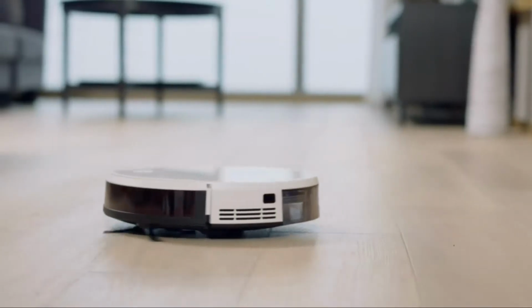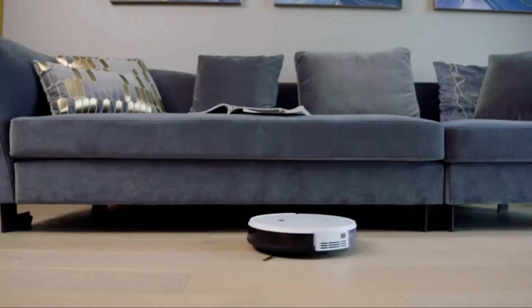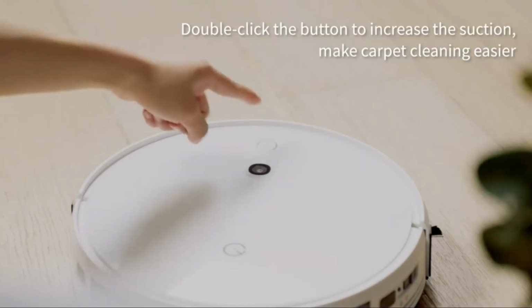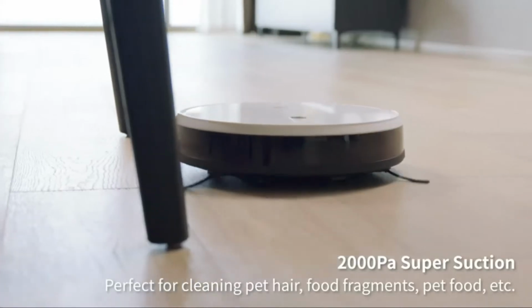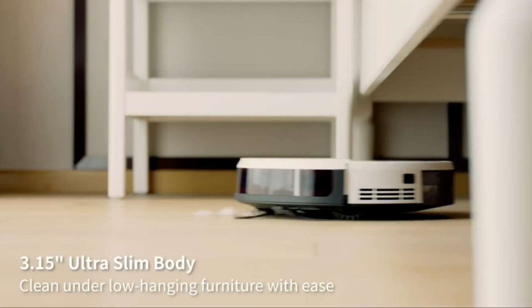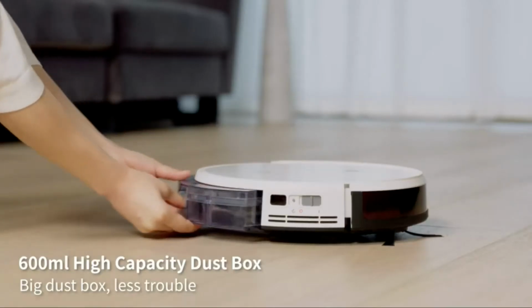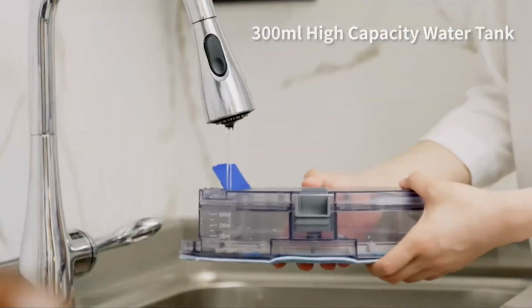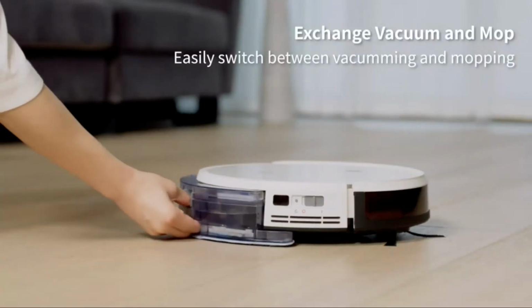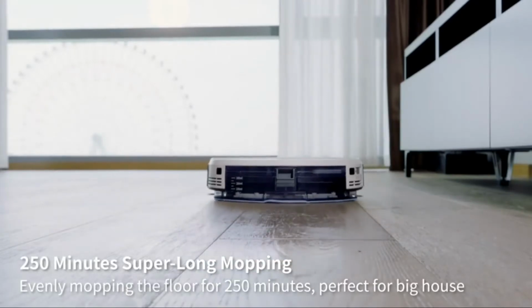The vacuuming mode can last for 110 minutes. It is perfect for cleaning pet hair, food fragments, pet food on the carpet. The mopping mode can last for 250 minutes and can start and stop automatically to prevent slips on the hard floor. Ultra slim body, easy to clean under furniture without missing any dead corner for deep cleaning.